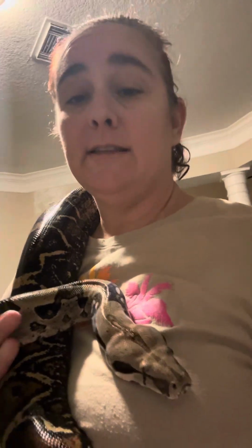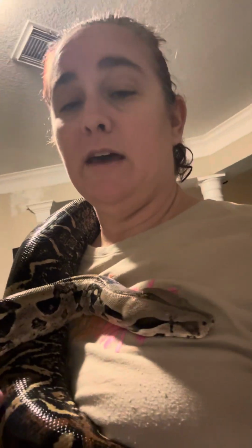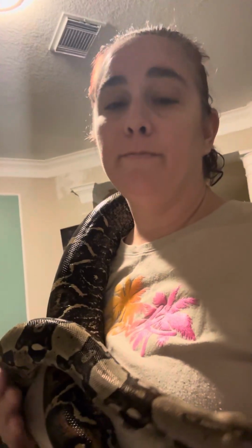It's not upper respiratory. She's a very heavy breathing snake. Boa constrictors, I have noticed, tend to be that way. Now, if your ball python is doing that noise, I would be concerned. Some ball pythons are vocal kind of like that with their breathing. They do big sighs, but very few. So you need to be on the lookout for signs of respiratory infection if it's not a boa.